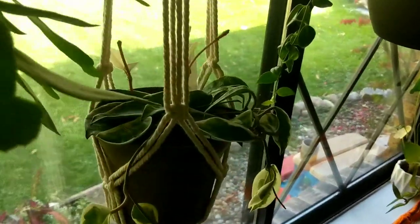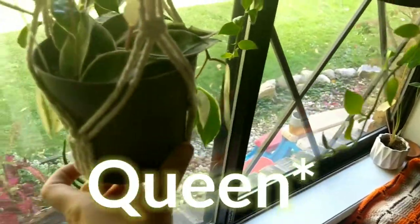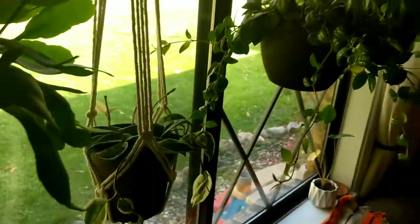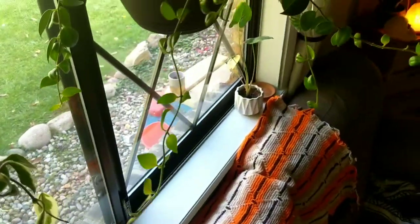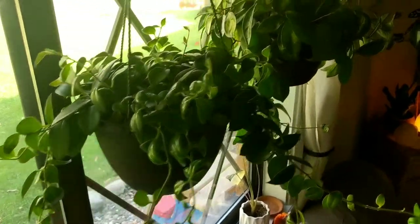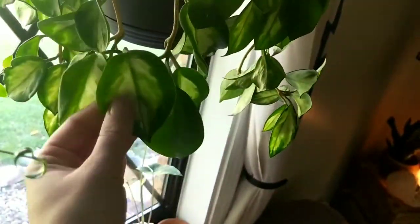My Hoya Crimson Princess. I think I wanna just give this plant away. I've had this for a while and it never grows. I have bad luck with it. My gorgeous lipstick plant grows so easily, so effortlessly. She does well. And then last but not least, another favorite, another easy grower, one that never stops putting out growth. Look at that. This is my Crimson Princess.